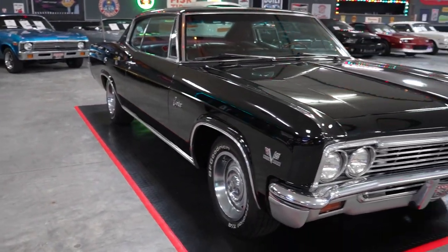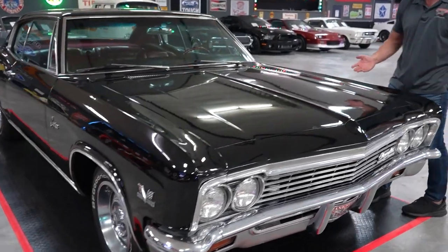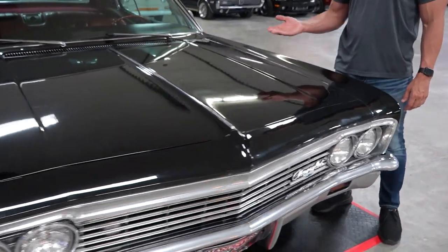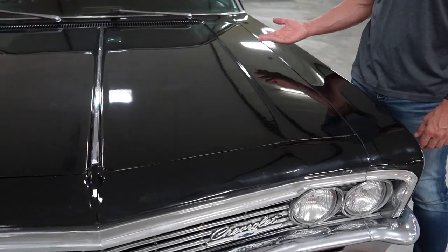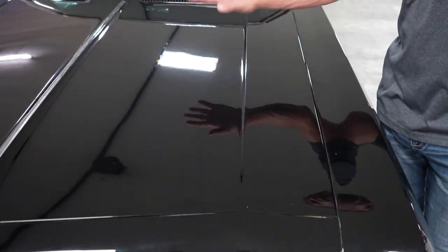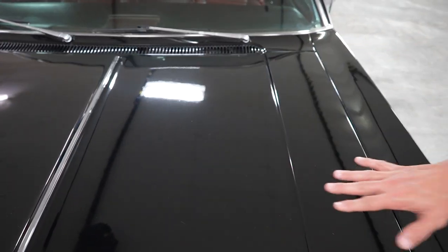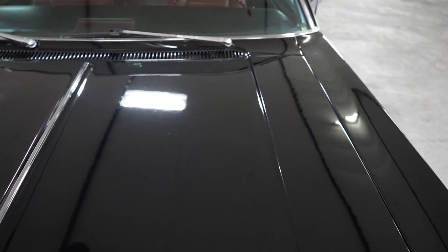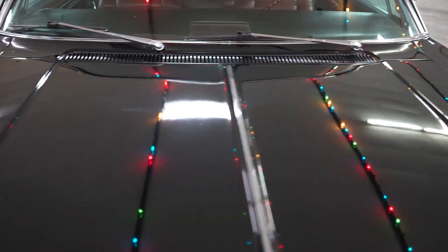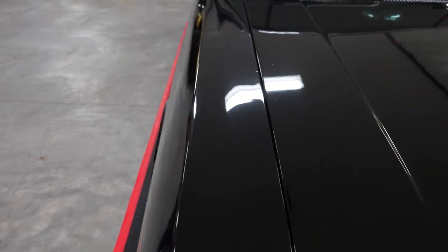I'll state it again, black. So let's take a look at the black paint, since on classic cars, or on any car for that matter, black paint has a tendency to want to show any imperfections more than most colors. The paint on the hood is absolutely fantastic. The color's uniform, the clear's uniform, no bubbles, cracks, blisters, anything like that going on. Same thing with the tops of the fenders, both driver's side and passenger side in pretty nice condition.